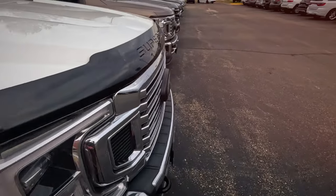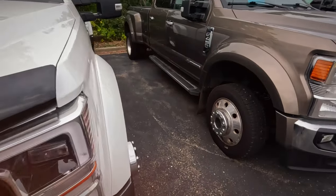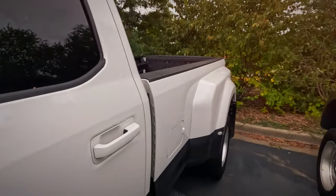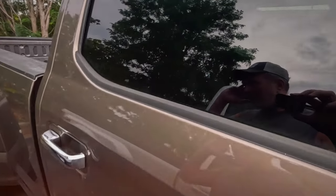So still 70 grand, but this could pull something. This could really pull something. It is used. Oh, 67,000 miles and it's still that much. Wow. It's up there. Window sticker says 85,000. This has got the plastic bed liner. Looks a little bit beat up.